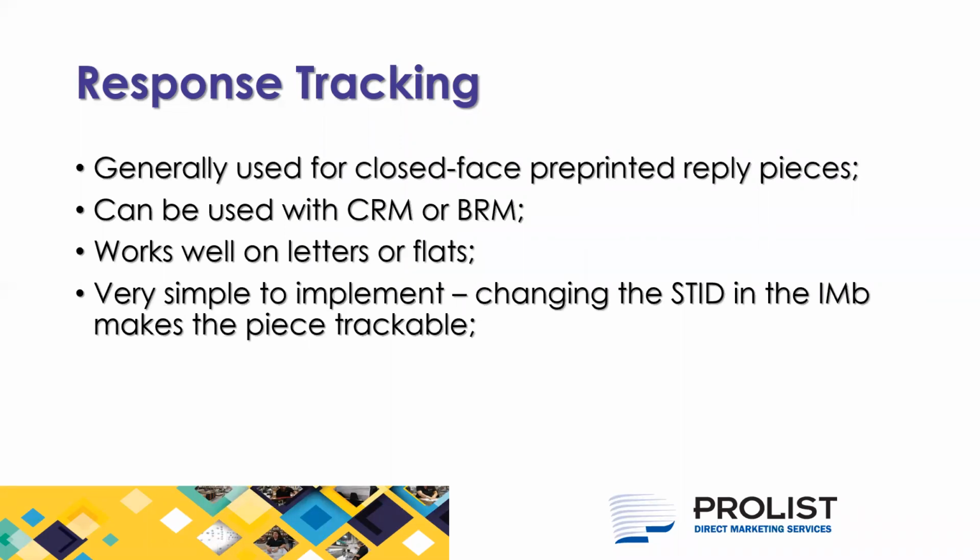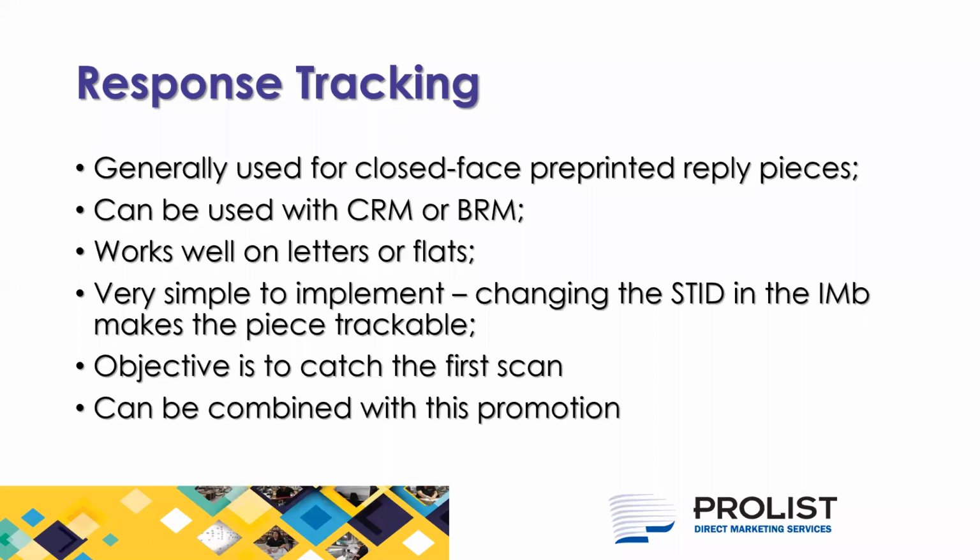To make a BRE or a courtesy reply envelope trackable really just involves changing the IMB, the barcode, a little bit, a few bars on that. Making it trackable doesn't mean you always have to track it, but you can put a service type ID in the barcode. It's one of the components of the barcode that makes it trackable. So it's easy to do. And our objective here is we want to catch the first scan as the mail travels through the post office. When we're tracking outbound mail, we want to catch the last scan, but in this case, we want to catch the first scan, which means somebody has placed a donation or a response of some kind in the mail. And here's the best part, it can be combined with this promotion. So when you're doing the tracking, it's also helpful in getting eligible for the promotion.